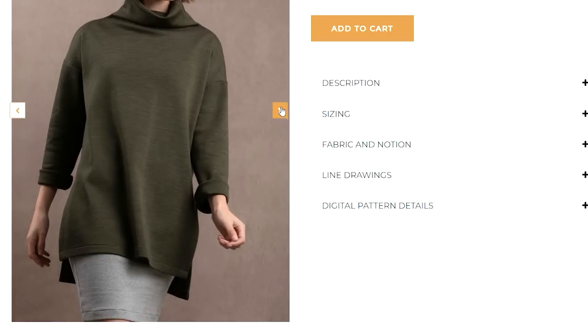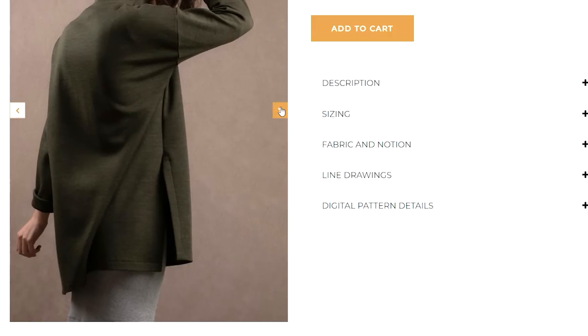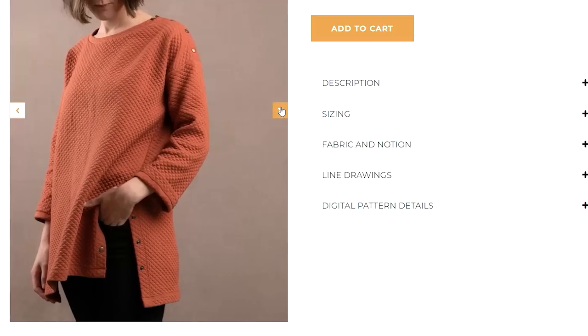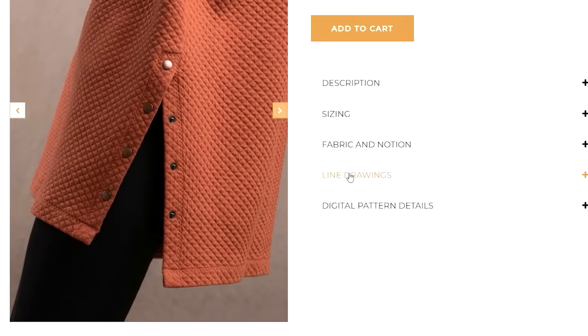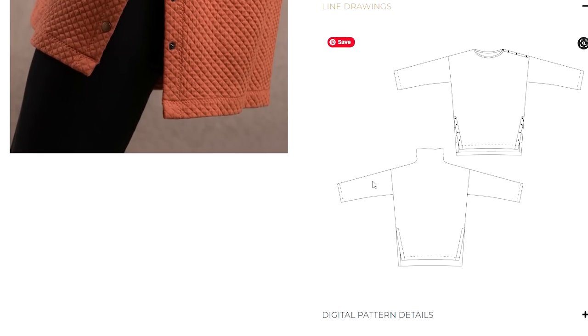The other one I've noticed too is the Ready to Sew Jocko sweatshirt. Now this is done in a beautiful quilted fleece fabric. I think this would be stunning on. I love the fact that she's done the little press studs up the side that you can use there, and you can have the splits open as well. That one has quite a lot of different options there too, more of a tunic-y style.